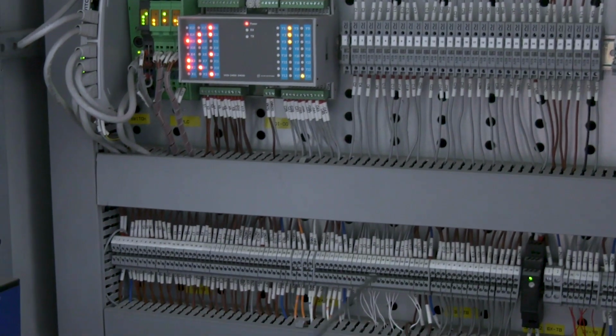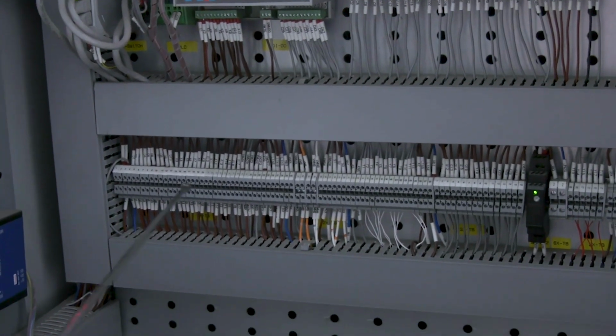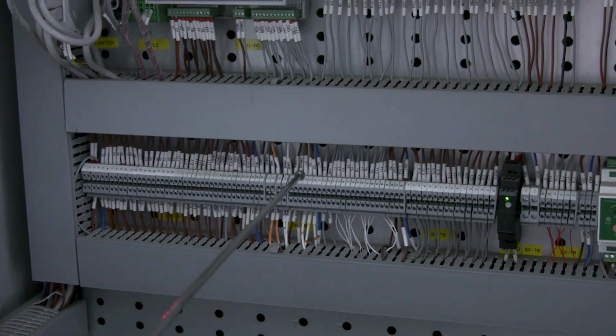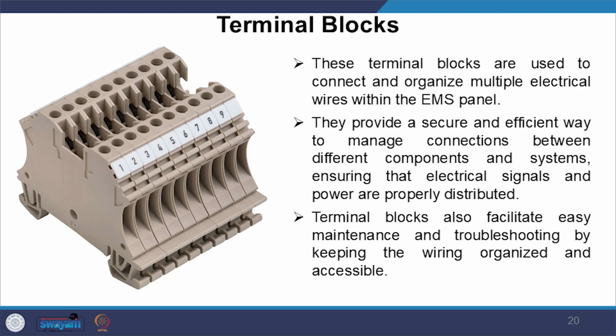Below the fuse terminal blocks are the regular terminal blocks. These terminal blocks are used to connect and organize multiple electrical wires within the EMS panel. They provide a secure and efficient way to manage connections between different components and systems, ensuring that electrical signals and power are properly distributed. Terminal blocks also facilitate easy maintenance and troubleshooting by keeping the wiring organized and accessible.